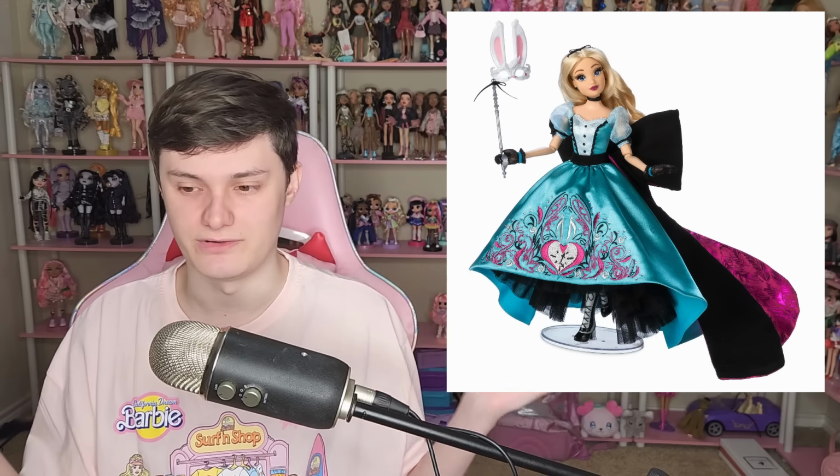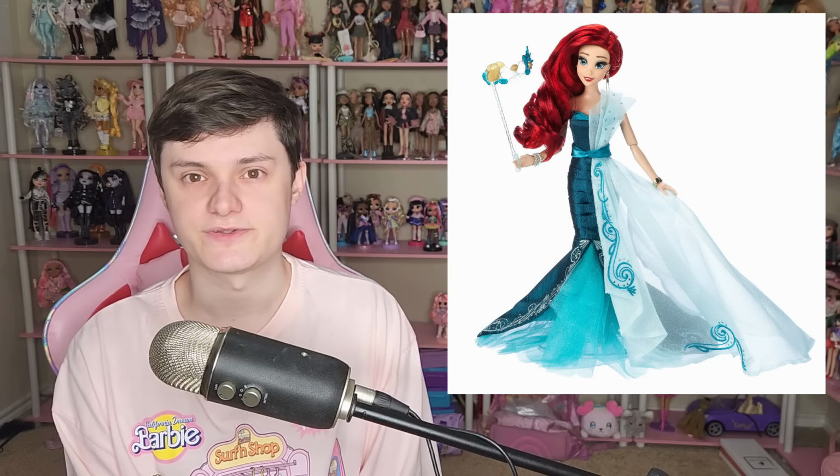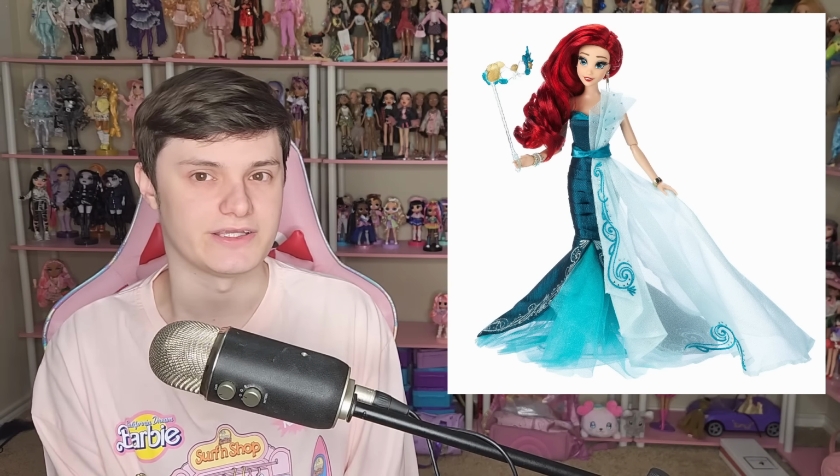I really adore this look on her, especially the huge bow in the back. Ariel looks not bad. She's just had so many LE dolls at this point that I feel like a lot of them sort of blend together for me, unless they really stand out, and I'm not sure this one really does, but it's not a bad look by any means. She still looks very pretty.